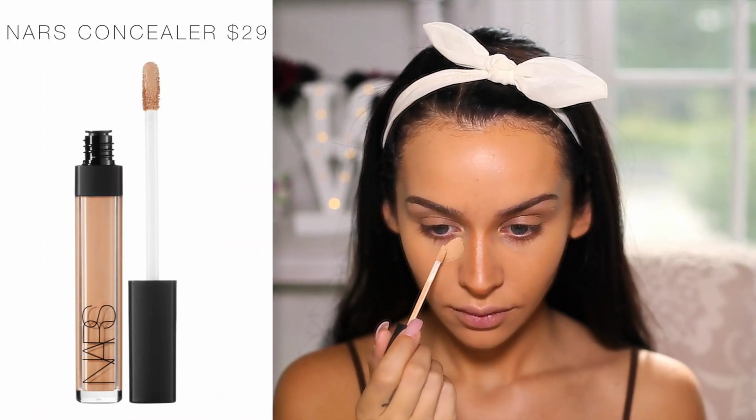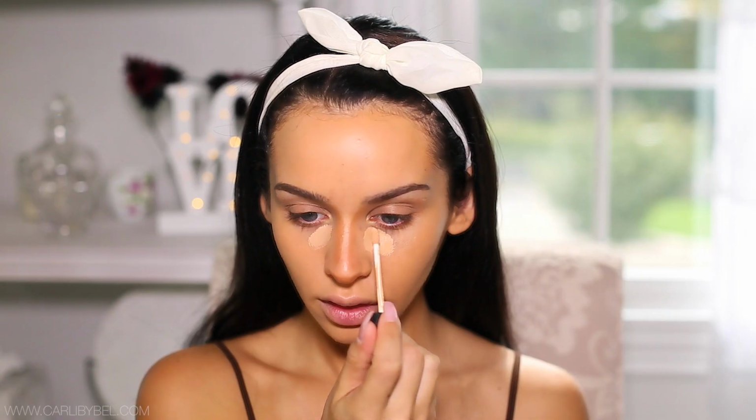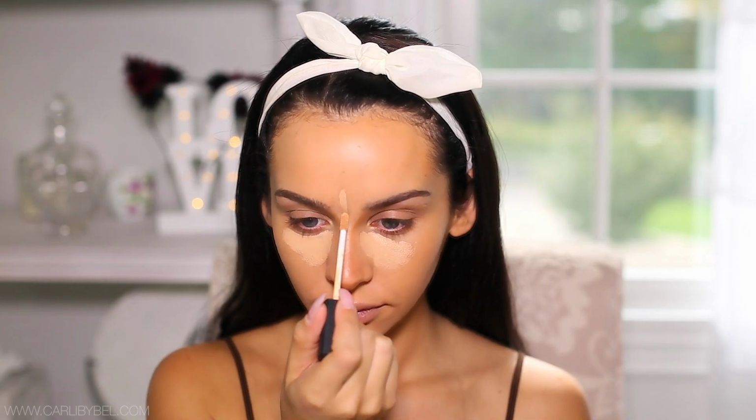Next, for concealer, I'm using my favorite creamy concealer. Bo and Bear were playing right underneath the camera, so I had to kick him out right after this. But I am blending all of that in also with my beauty blender. This is my favorite makeup tool, hands down.